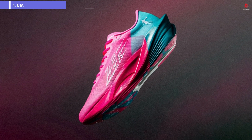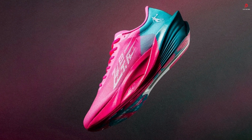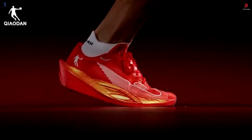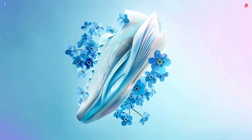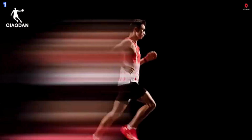Number 1. QIAODAN Feiying PB 5.0. The QIAODAN Feiying PB 5.0 professional marathon racing running shoes are designed for elite athletes who demand top-tier performance. Featuring a full-length carbon plate, these shoes offer exceptional energy return and stability, making them ideal for marathon runners.